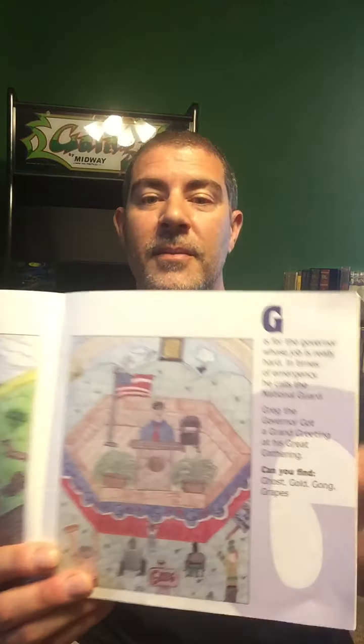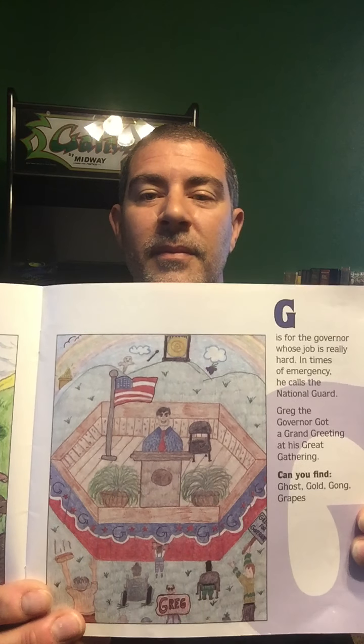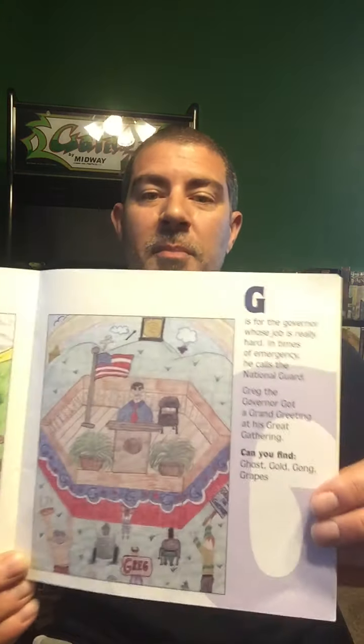G is for the governor whose job is really hard. In times of emergency, he calls the National Guard. Governor. He's the leader of our state. Greg the governor got a grand greeting at his great gathering. Can you also find ghost, gold, gong, and grapes?